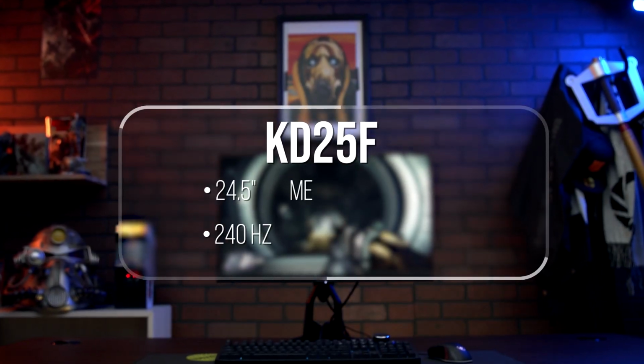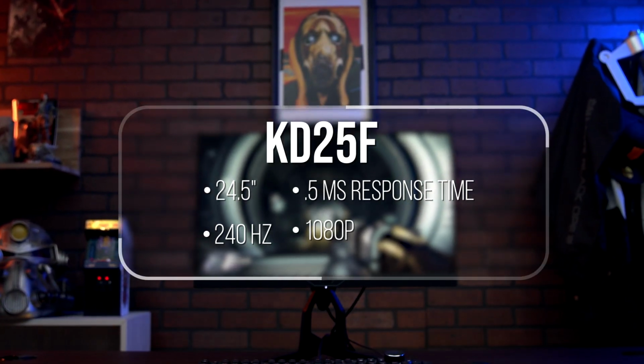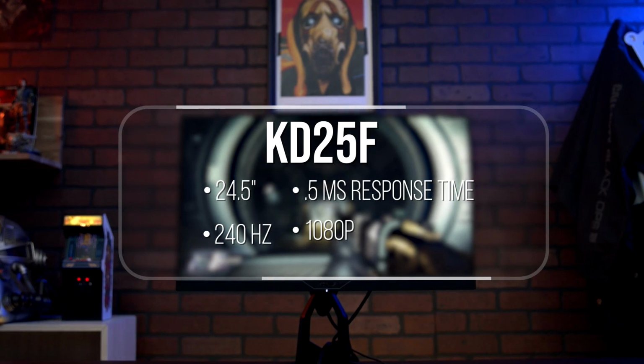I was hoping you could talk about what makes this a little different than the 27-inch that we had you on to talk about before. Yeah, so the 27-inch was our first foray into monitors, and we wanted to make it as widely appealing as possible. So we have 27 inches, 1440p, 144 hertz, what most people look for. And then we tried to differentiate with software, all of our features that we build in. And now we're trying to get very specific in use case. So the KD25F is a 24.5-inch monitor, the number one esports size. Right. And it's 240 hertz with a 0.5 millisecond response time.